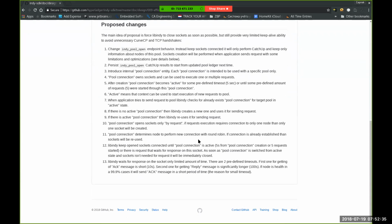In the previous version of the SDK, a connection could be closed only by the application side. It's too difficult for the application, and if the application does not close the connection, it will be open forever while the application is running, even if there is no activity at all. It's the major reason why we noticed our problem with open connections.